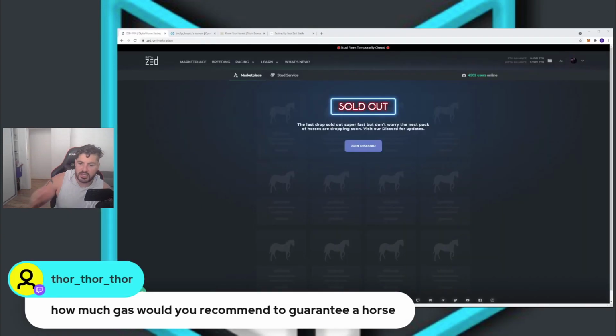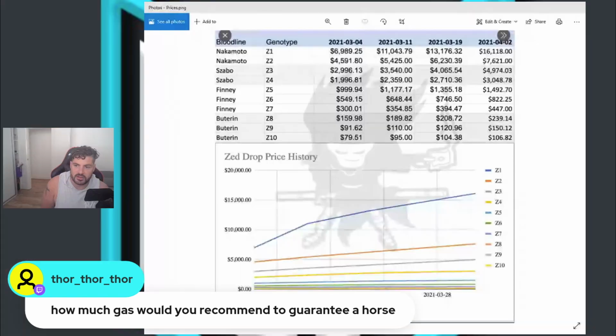I think that the Z10s are going to be similar priced. Bring that price back up for you all. $106 on the last drop USD, and I think that they will stay under 110 or thereabouts, so you can get in very, very cheap at that price. What we know about these Z10s is that they are very hard to get and very hard to come by, so you're going to have to be really quick.